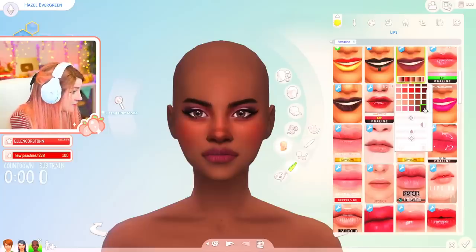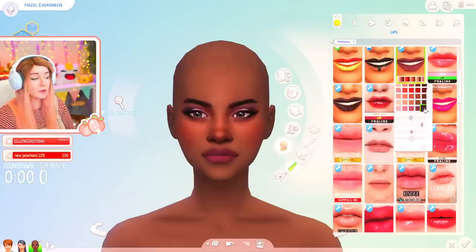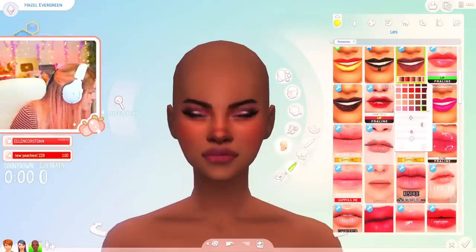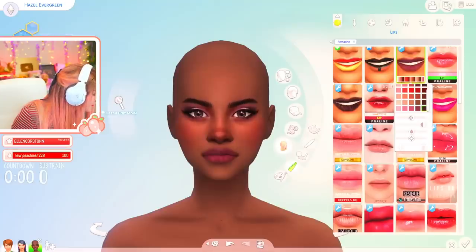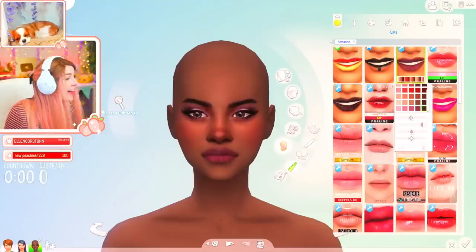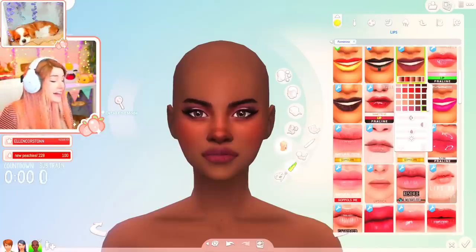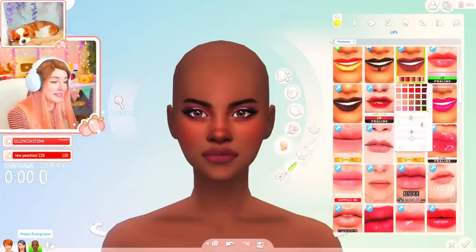I like that lips. Will you upload us to the gallery? I can do. Guys, it's happening. It's happening. Yay, we got bean cam, finally. Hazel Evergreen, I've got it. She is called Hazel Evergreen. Thank you so much, mods.